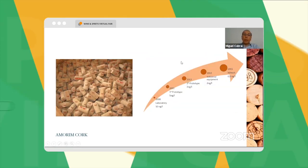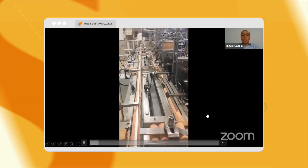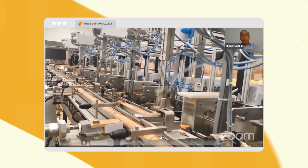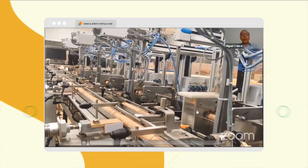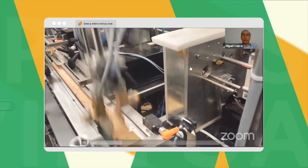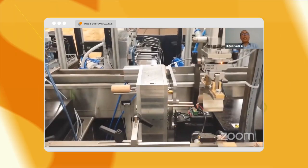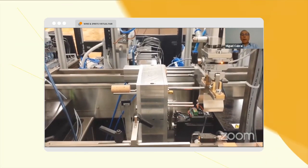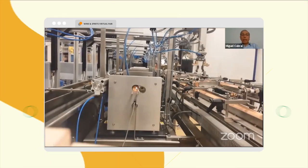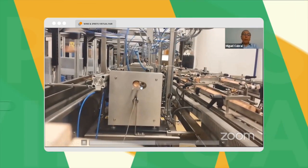I'm going to show a video with that kind of machine. So we feed the machine individually, cork by cork, and the corks are inserted in this pre-incubation system. The pre-incubation has a revolver inside, which has 16 holes. So the cork comes in, is incubated, and then the revolver moves on.